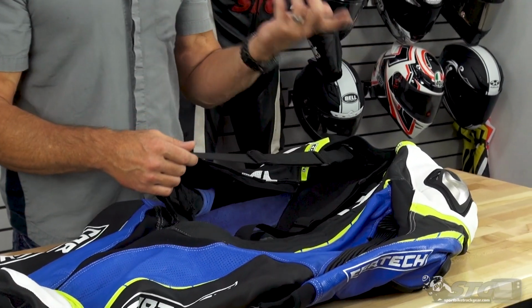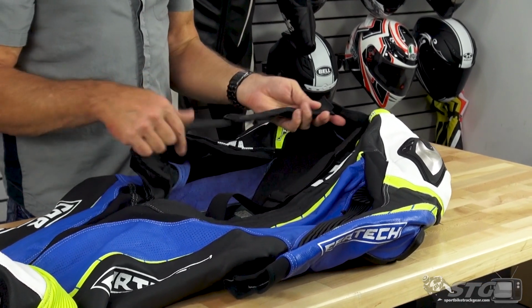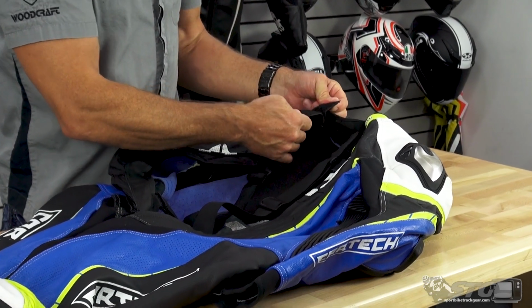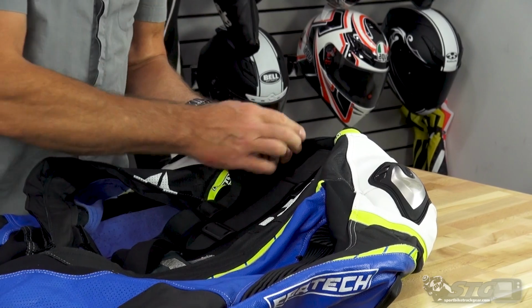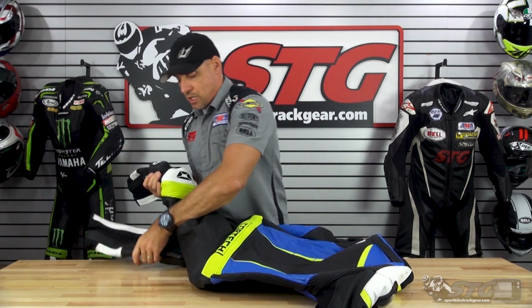This is cool, man. It's a new feature. And for a track day rider, it's pretty badass. If you don't want it there, all you've got to do is unvelcro it like so, and it's easily removed. Plenty of adjustment there. Cool new feature. Shell of the suit, we'll start here in the back.